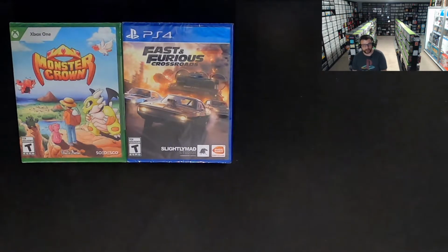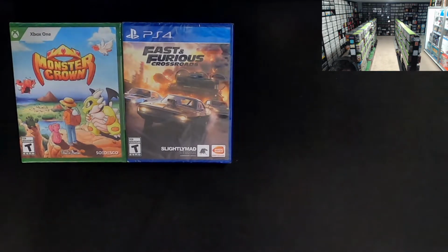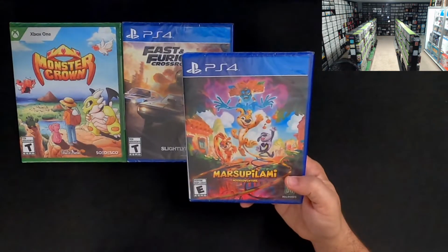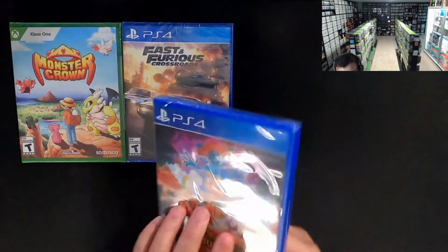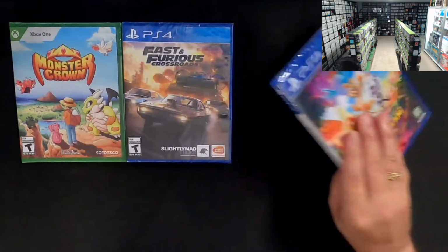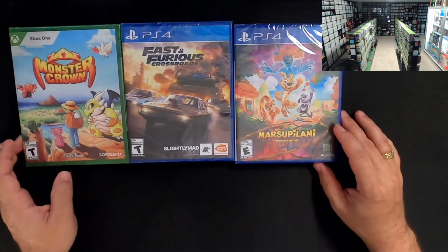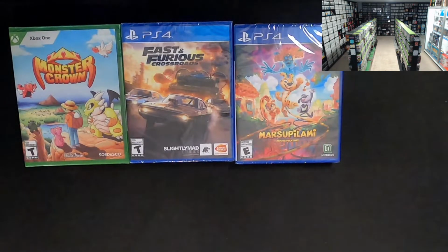So if you're going for that full set, that's going to become one of those games that you're not going to be able to find too easily because it's going to be gobbled up. And then I also got a copy of Marsupilami. It's cute. It's $10. My wife oogled over the cover, as we do. So I was able to get a couple of Amazon purchases.